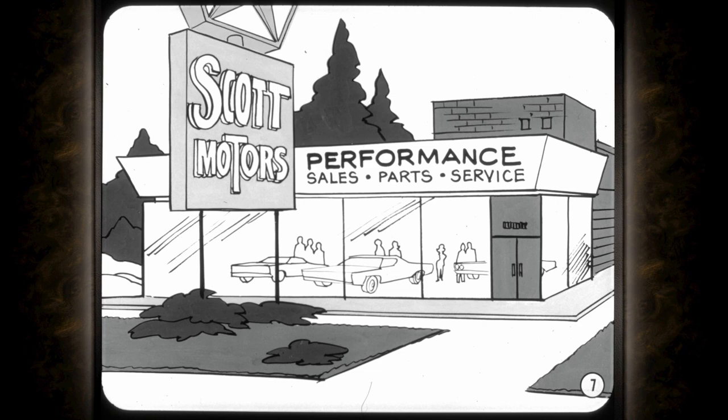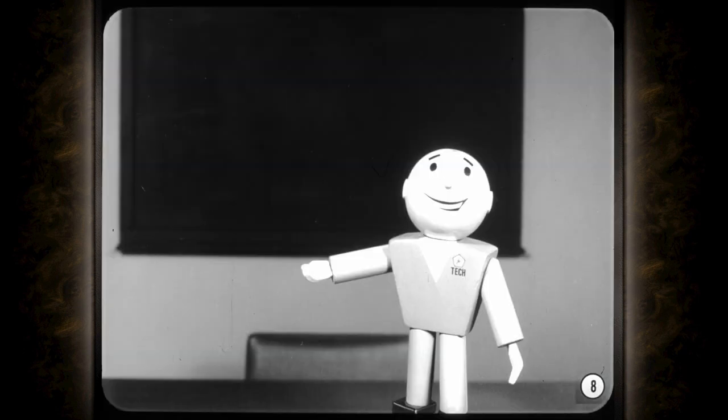The other day, I attended a special meeting at Scott Motors concerning performance. Mr. Scott, the owner, had asked the entire dealership, sales, parts, and service departments to attend. Mr. Scott also asked his performance expert, Terry Marker, to conduct this little seminar on performance car super tuning and modification for strip and maximum street performance. Here's what went on that day at Scott Motors.